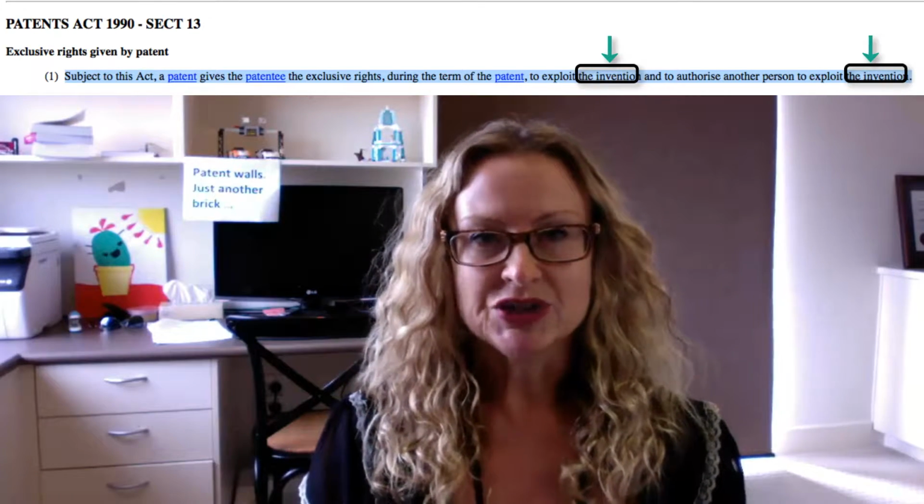However, you need to be fairly careful with the way that you use the word monopoly. In section 13.1 of the Patents Act, you'll find that it states that a patent gives the patentee the exclusive rights during the term of the patent to exploit the invention and to authorise another person to exploit the invention. Now, the words to note there are the invention. The only thing that you actually get exclusive rights to use are the particular claims that relate to your particular invention. What it doesn't guarantee is that you can actually go out to market and successfully commercialize that invention.